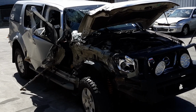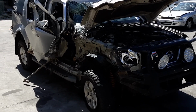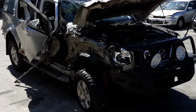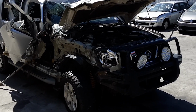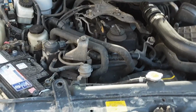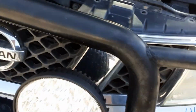Our phone number is 0738481382, and today we have a 2006 Nissan Pathfinder ST, stock reference number 4750. This shape runs from the 5th month 2005 through to the 6th month 2007. It has a YD25 2.5 litre 4-cylinder turbo diesel engine backed by an automatic all-wheel drive transmission, with the left-hand headlight.